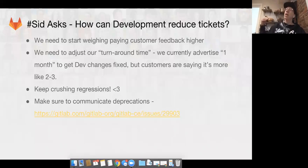So last time that I did a functional update, Sid asked the question, how can development reduce tickets? So I spent some time thinking about this, and I've seen some stuff from Jim in sales, and he's brought up some points, and we need to figure out a way to make sure that we're weighing paying customer feedback higher. Right now, that's a hard thing to do, and I saw Mark P was talking about maybe we can have some kind of Chrome extension that lets us see on GitLab.com, who's a paying customer or something like that. But yeah, we have to start figuring out how to know when we're interacting with paying customers and making sure that things are tagged and kind of bubbling up is something that I think will help reduce tickets by keeping paying customers happy.